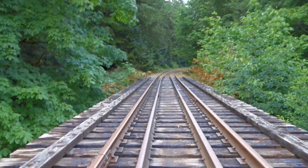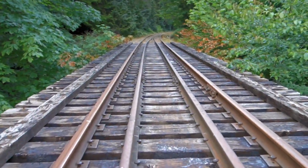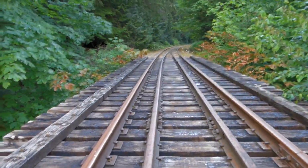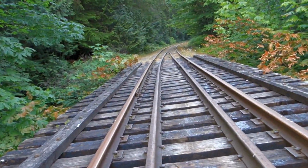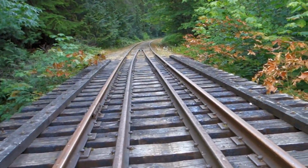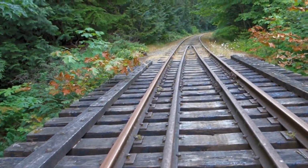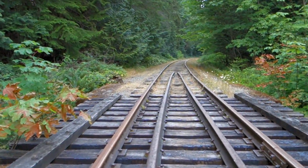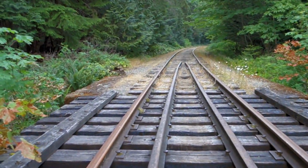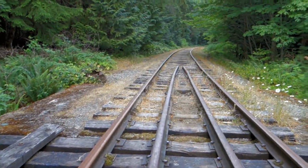Coming up to the north end of the trestle structure. Beyond this will be eventually Dunsmuir, and then the big Qualicum River. I saw both of those in the snow in February. I'm not going to see them now. Maybe later on this summer.